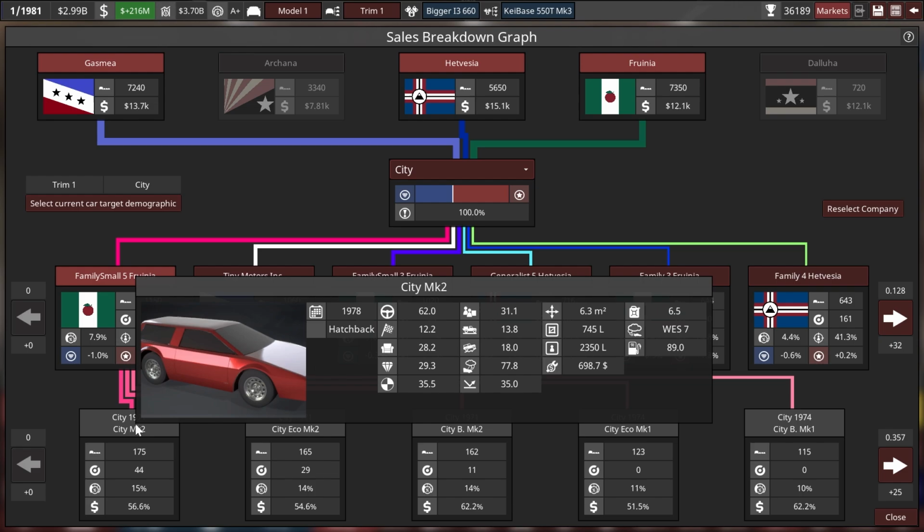Oh, holy shit. Oh man, these are good. 62 drivability. More sportiness than what I have. Well, okay, they probably have an actual engine in there. And then, yeah, I mean, comfort. We are winning in comfort. Practicality, it's fine. Off-road, of course, none. Reliability, we will win easily. Then fuel consumption, though, 6.5 liters per 100k. That's awful. So we're definitely winning in that regard, and it's quite important to those demographics.